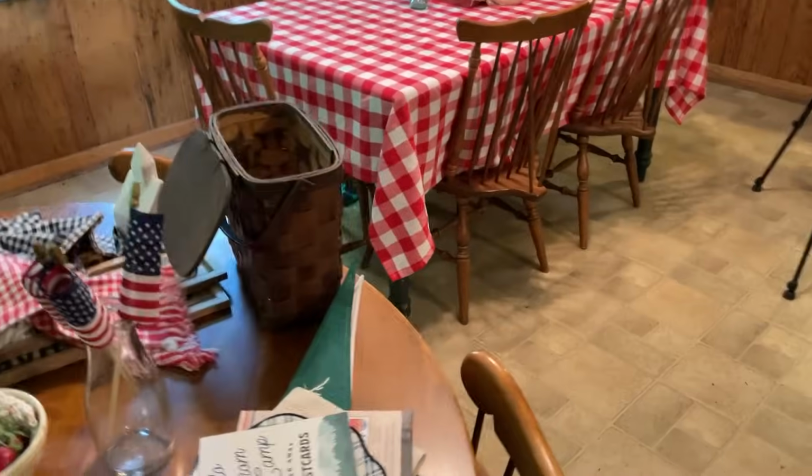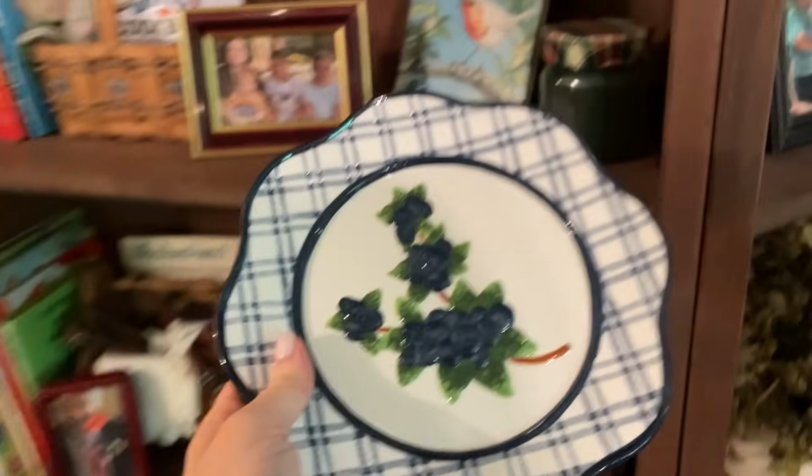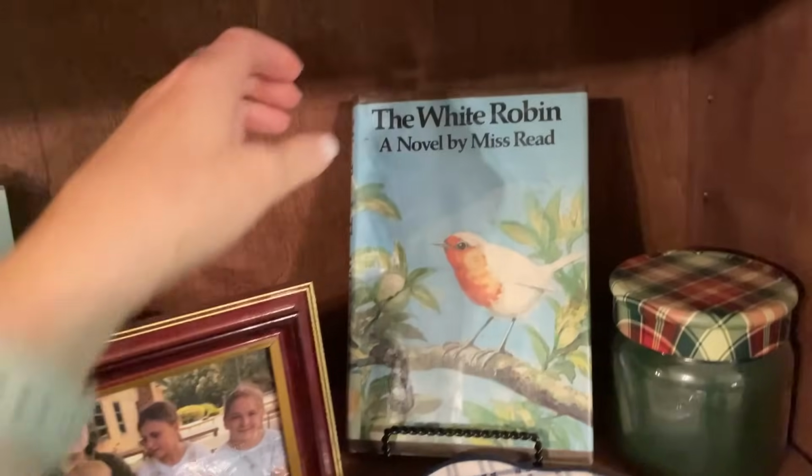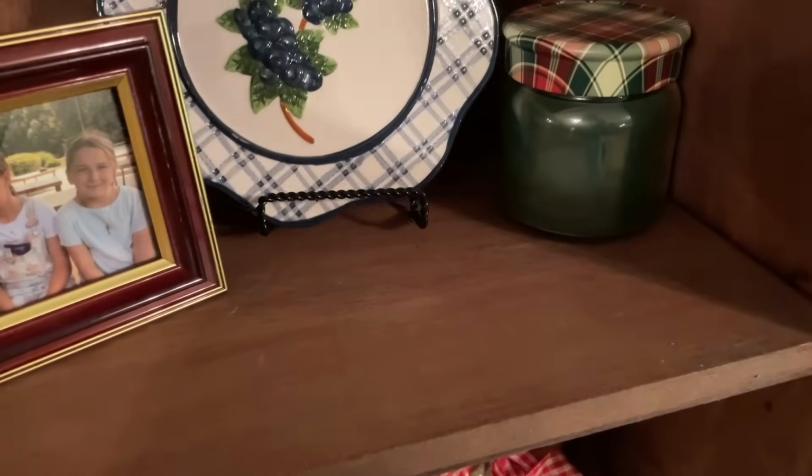And speaking of blueberries, where'd that plate go? Maybe since it's not springtime anymore, I can replace the white robin with my blueberry plate.